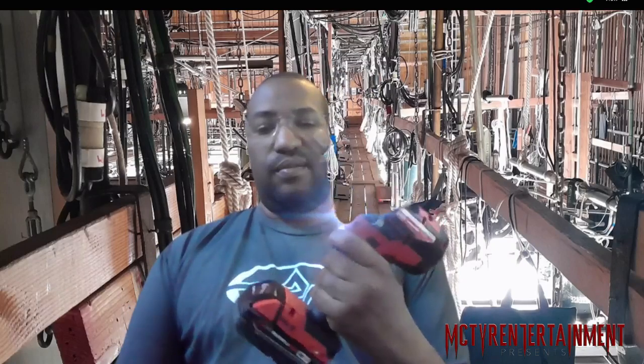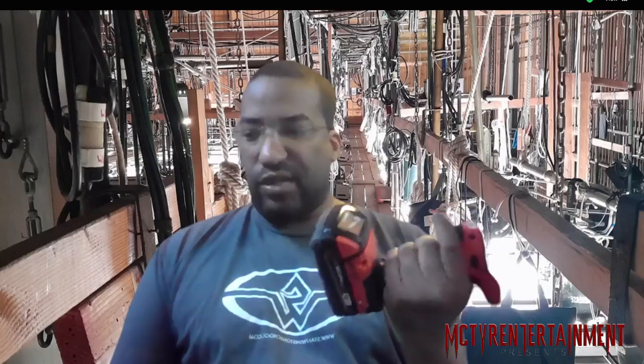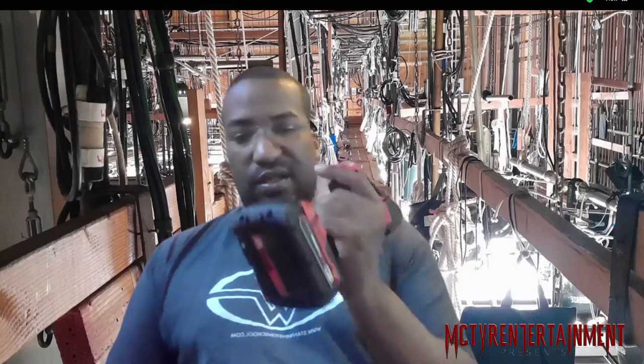Milwaukee drill. This right here will save you so much time. You never know when you have to take a door off, or you're working on a wall and putting LEDs in and you have to fasten them. These are great. Most of the time the best boy supplies these, but it's nothing like having your own.